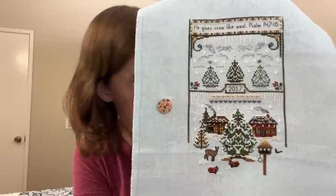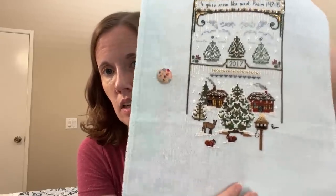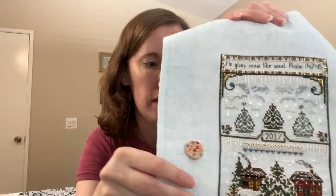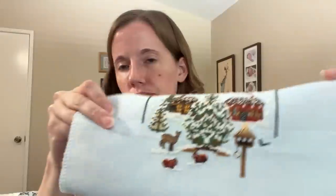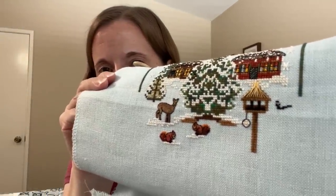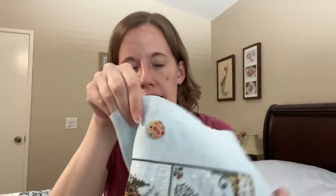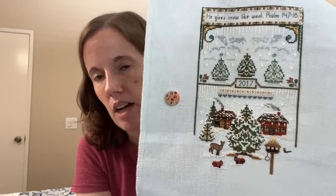But I'm thinking when I finish it, I'll put the year I finish it in the bottom little scrolly bits to show, like, together, you know. So I've done some more of the animals. I believe the squirrels are done. And yeah, so a little bit more on this one, not a ton more.